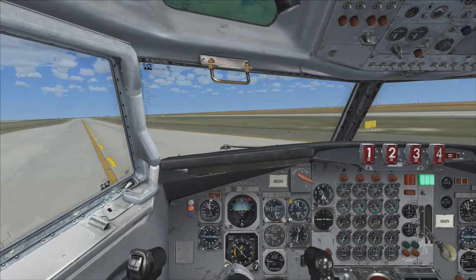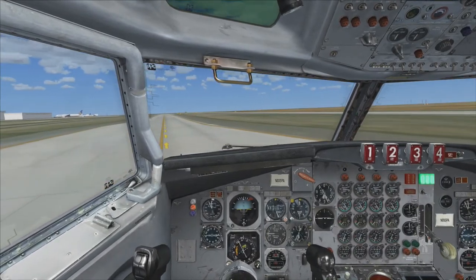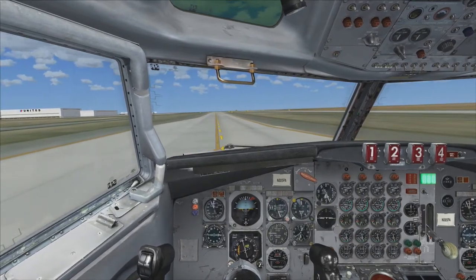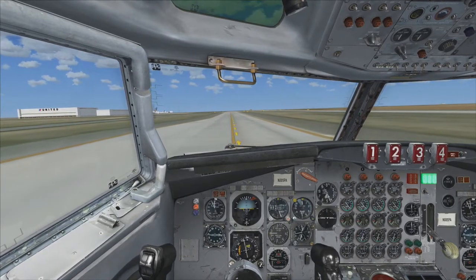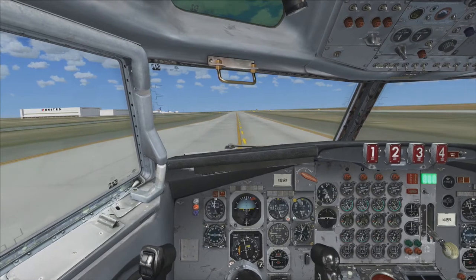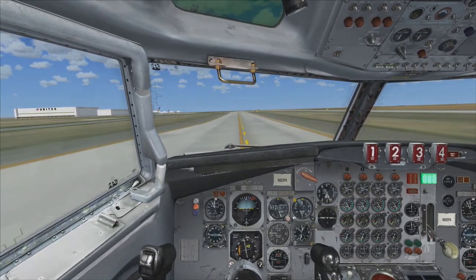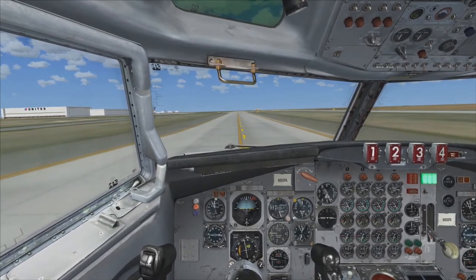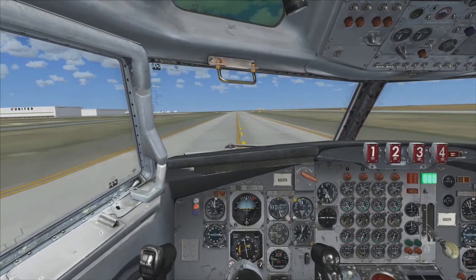Are we taking off to the right? I guess so. I thought that guy on the left, those United planes, were on the runway, but apparently not. Yeah, look, those planes are already leaving. We were going real slow on the taxiway. I'll speed her up. We were behind that guy for a little while, and he's already getting on the runway.